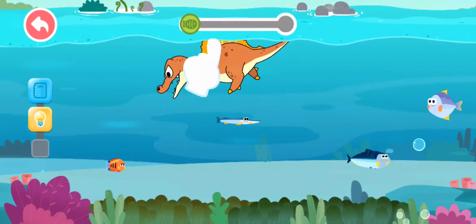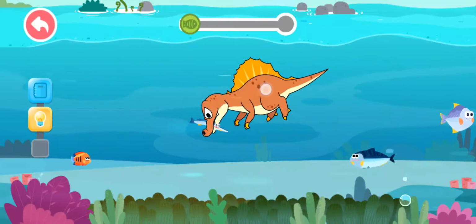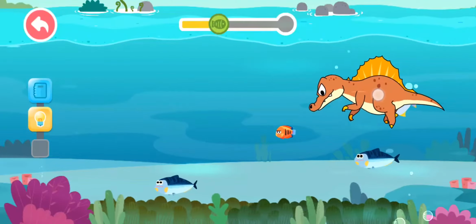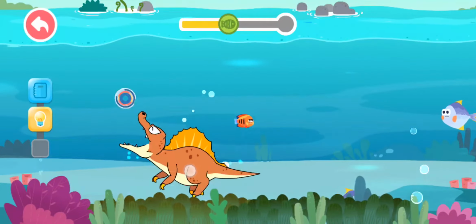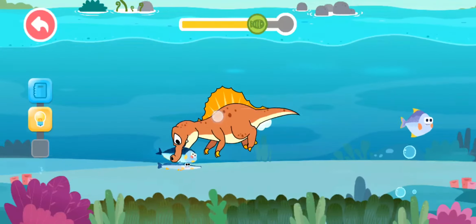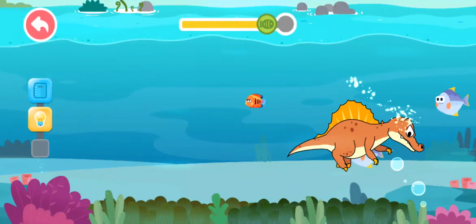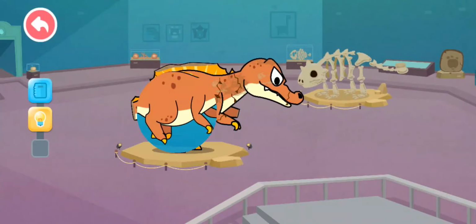Interaction time! Look! Spinosaurus aegypticus is catching fish! Drag it to catch fish nearby. Spinosaurus aegypticus is nimble in the water, so it can spot and catch fish quickly. Spinosaurus aegypticus is full. Thank you.